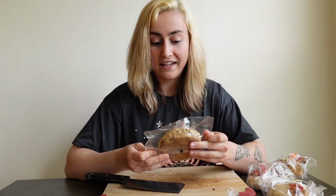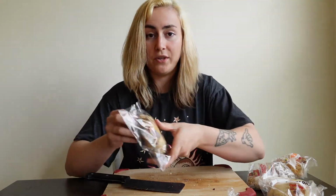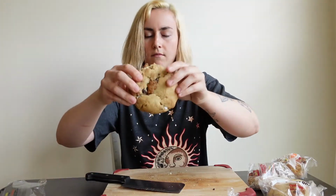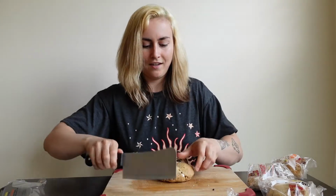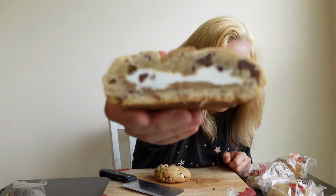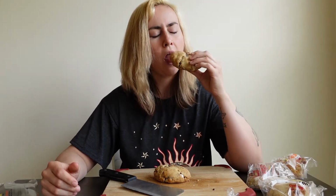So this next one we're gonna get into is called Dunk a Teddy Chocolate Chip Cookie. So this one is filled. Here's what it looks like. Gigantic. Cut this guy in half. Ooh, see, I'm a sucker for stuffed cookies. I'm like, look at that. So this one has Teddy Grahams, a white chocolate filling, and I guess chocolate chips. I think that's about it.